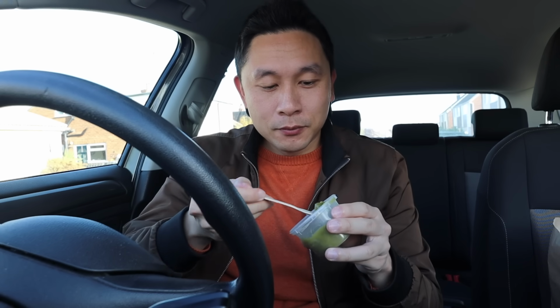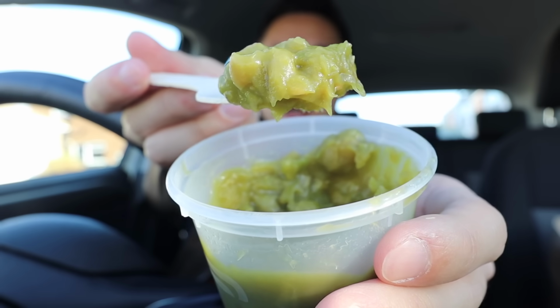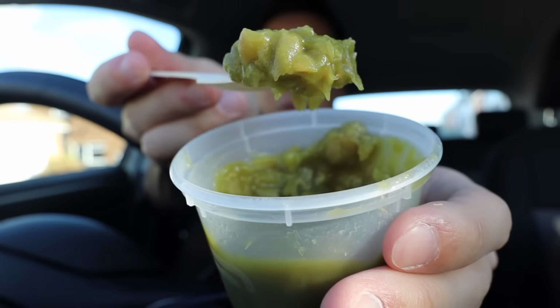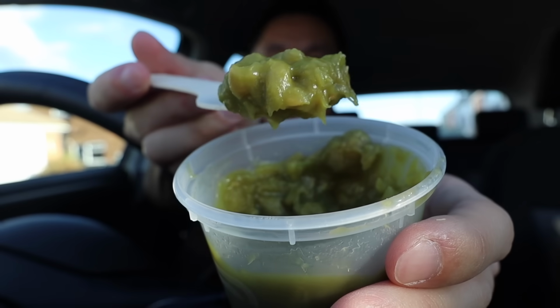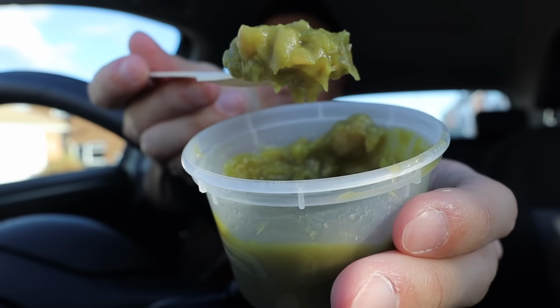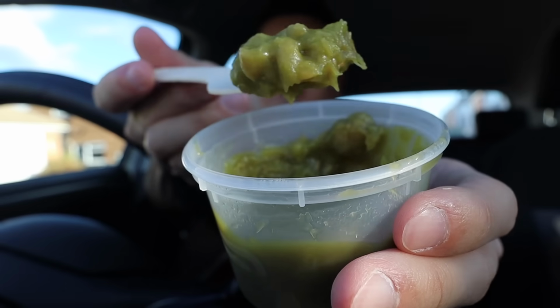This is a really good mushy peas. Okay, so you have nice big whole pieces as well as the mushy peas in there. You get the lovely pea flavour. It's a little bit salty, maybe a little bit acidic too, but a good mushy peas. I like it.